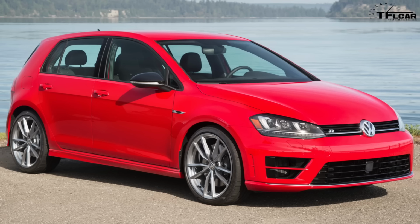Well, that's the Golf R, and they sold 2,706 of them last year. Yeah, it's expensive. $39,375. This is the base price, guys. This is not what you'll see at the dealership. So keep in mind these numbers are base.